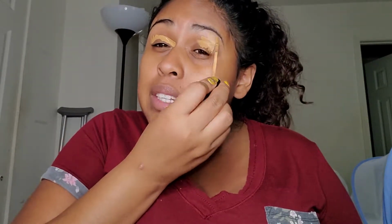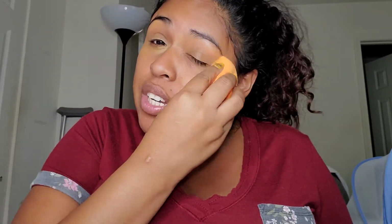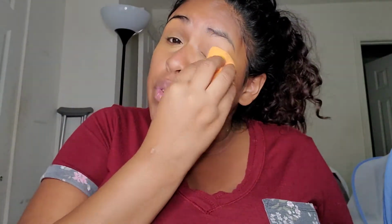I mean, Milani is a little bit more expensive than other drugstore stuff, but it's still not that bad, and I love Milani. So I'm just getting my base ready for eyeshadow. But if you have not tried Milani, you totally should. These products are full coverage. They are buildable. They remind me a lot of NARS. That's exactly what I would compare it to, like the NARS Radiance. I think that's what it's called.